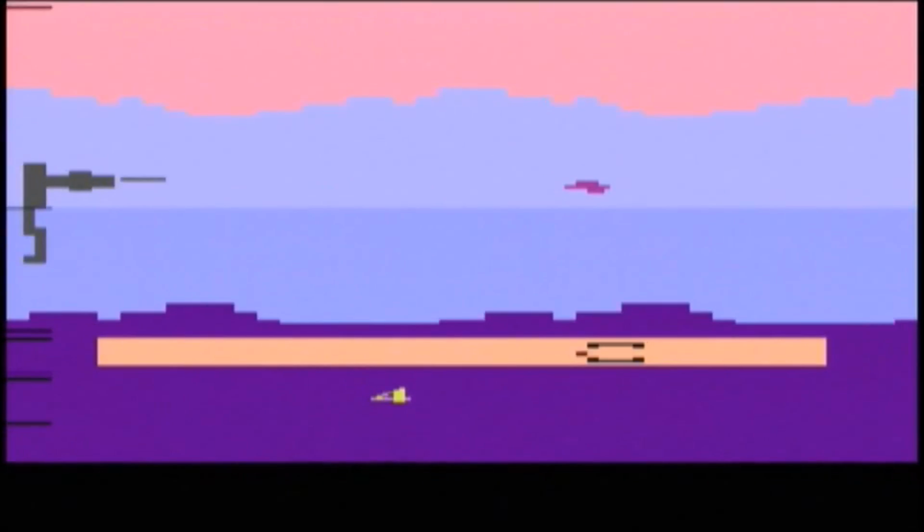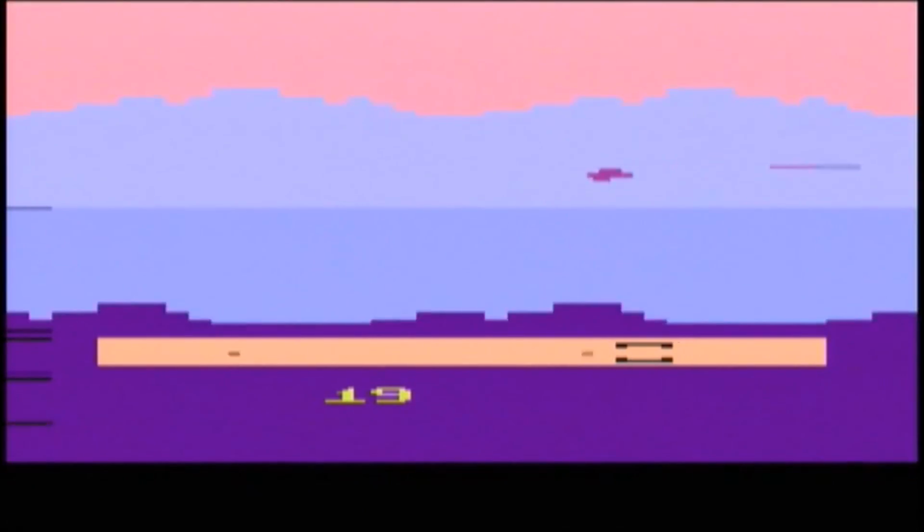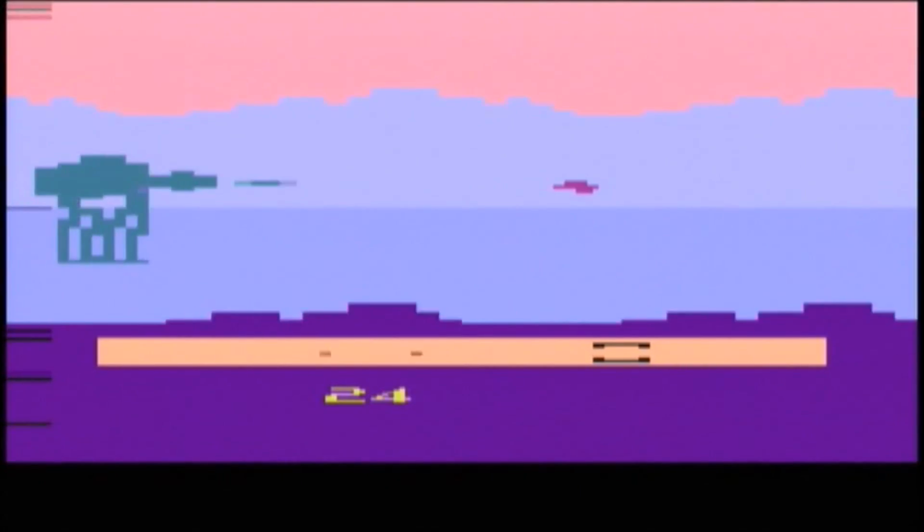The player can destroy an AT-AT by repeatedly blasting it, making it change in colour, or by hitting a small flashing spot that appears randomly. Each one had 48 hit points, or 30 points if played on a television.